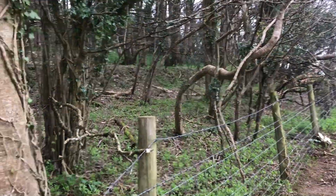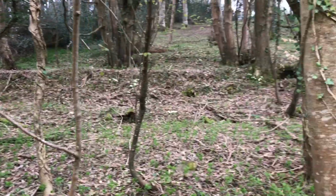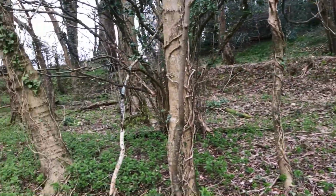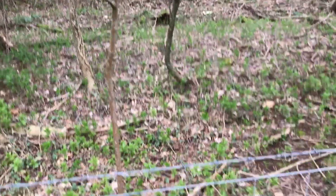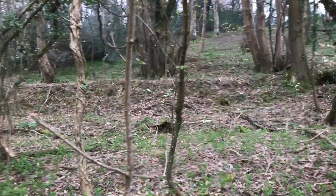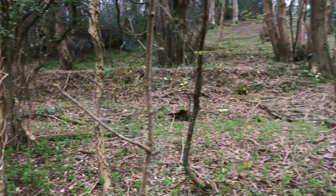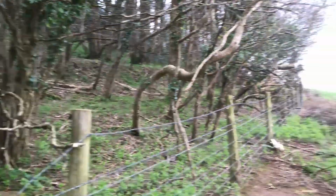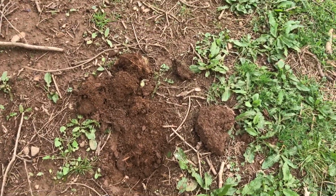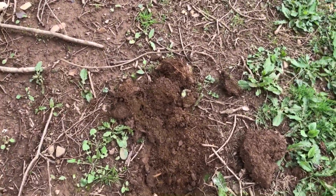But you can kind of see almost like a bank, which could be like a rampart, but it could also be an old field boundary, before this modern fence was put in. But you never know. There's got to be a lot of history around here, and hopefully we'll find it. But I've also got a signal here, which I've already dug, and I think it's in this bit here.